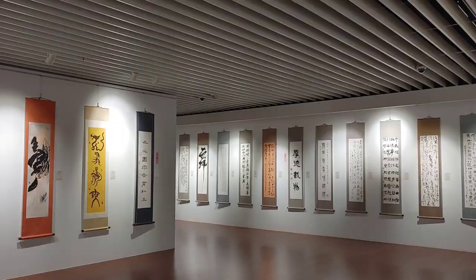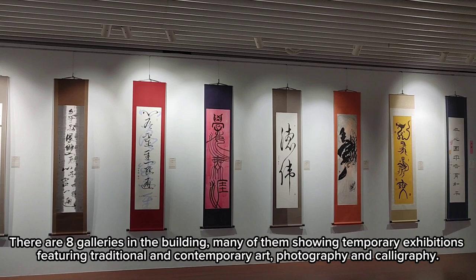There are 8 galleries in the building, many of them showing temporary exhibitions featuring traditional and contemporary art, photography and calligraphy.